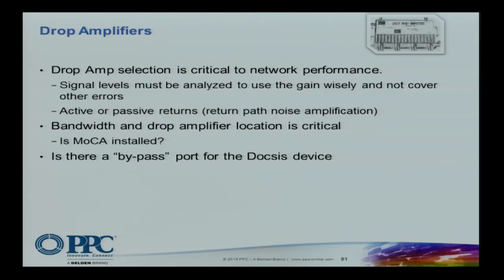Tap port terminations, drop savers, they all improve noise performance. Cable equalizers, cable simulators. We're getting that last dB out of the network again to make sure all the levels are okay. Drop amplifiers. A critical part to network performance. Should they go flat? Should they be tilted?